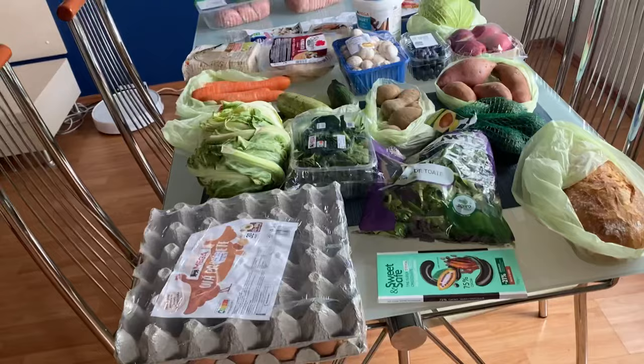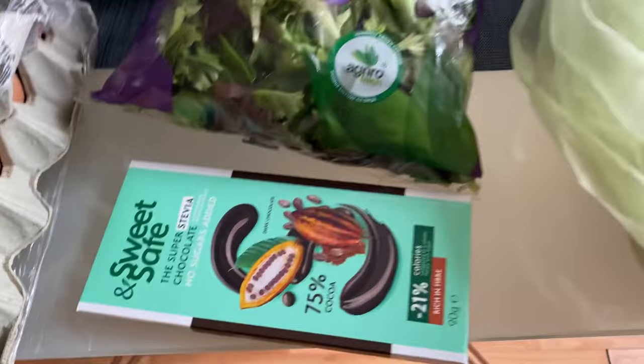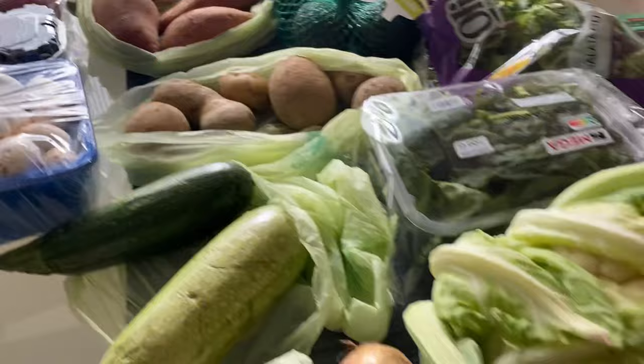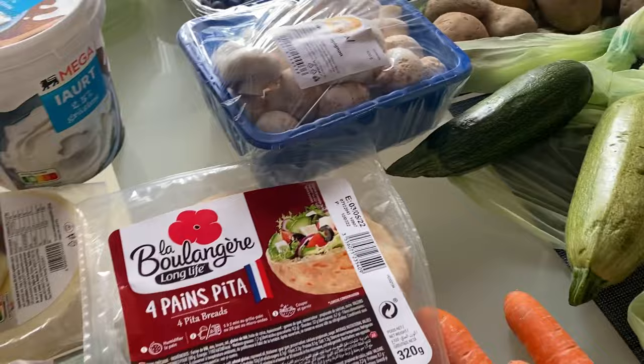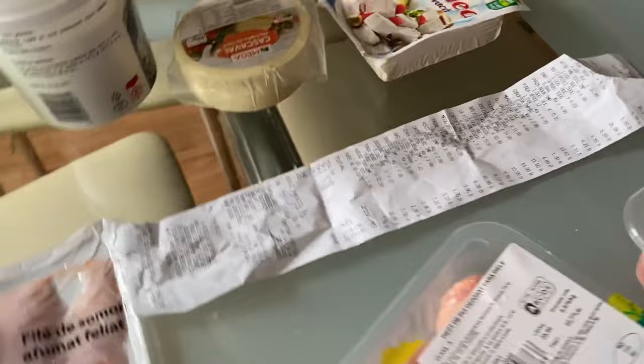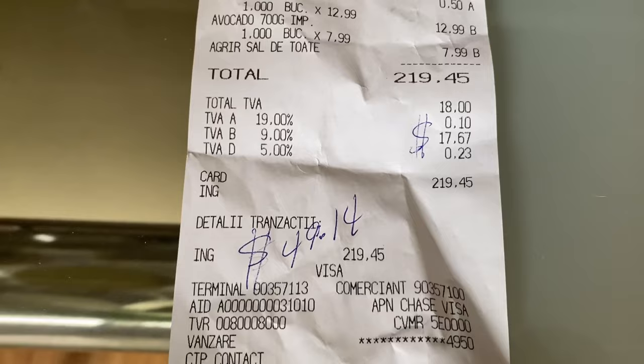We're back from the store. We spent a little bit less than $50. We got a flat of eggs, very important bar of chocolate, bread, some lettuce or salad mix, some spinach, cauliflower, potatoes, sweet potatoes, avocados, apples, blueberries, mushrooms, zucchini. There's an onion hidden in there, some tomatoes, carrots, pita bread, some crackers, some cheese, another type of cheese, a thing of yogurt. We've got cabbage. There's some salmon here. And then Julie makes dog food for the dogs and she uses chicken breasts. So she's got two things of chicken breasts for the dogs. And this came out to be 219.45 Romanian. And that's $49.14 in US dollars.